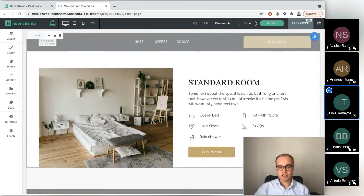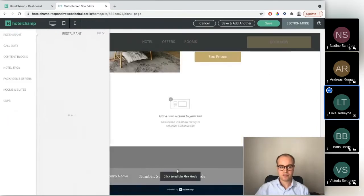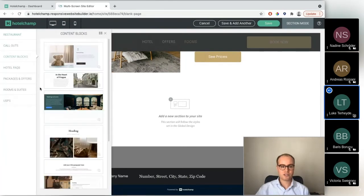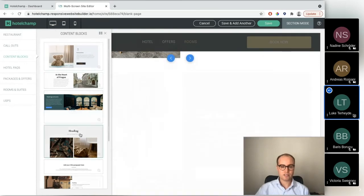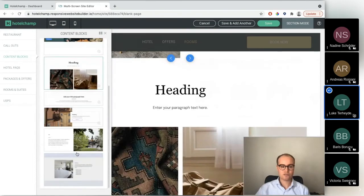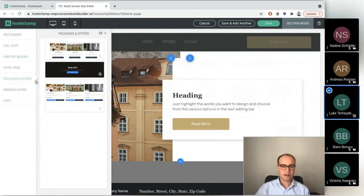If I just go, let me get out of the edit mode. If I just add section, you can actually choose from a library of sections. So you could say, okay, I want to have this here, or I want to have this here, or this. So you can actually choose from a series of pre-built sections. In this case, I wanted to do offers. So let's take packages and offers. Let's take this one here.